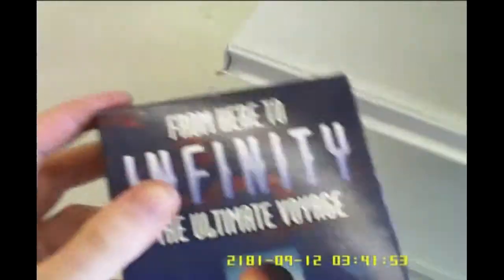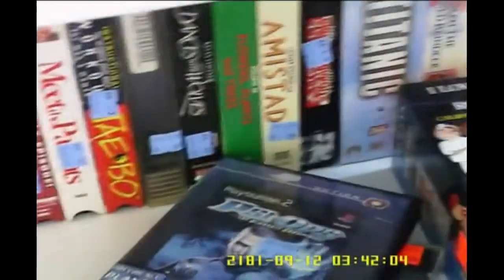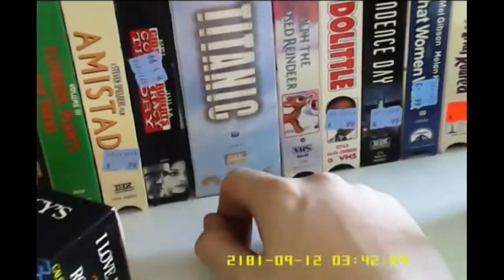Now this was a cool find. This is From Here to Infinity, The Ultimate Voyage, hosted by Patrick Stewart. It was kind of a CGI kind of thing that showed you different universe things. I saw it all the time on Star Trek tapes back in the 90s, but I didn't end up picking it up. The tape looked like it had mold on it.